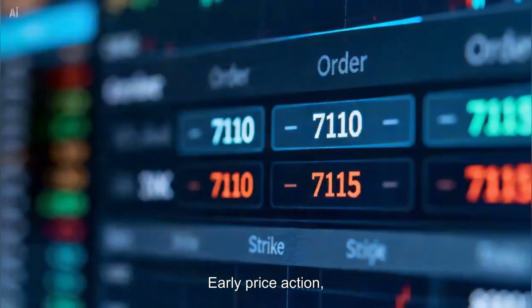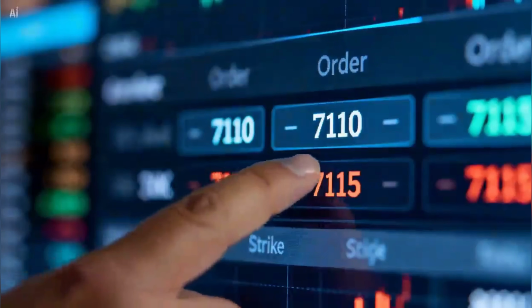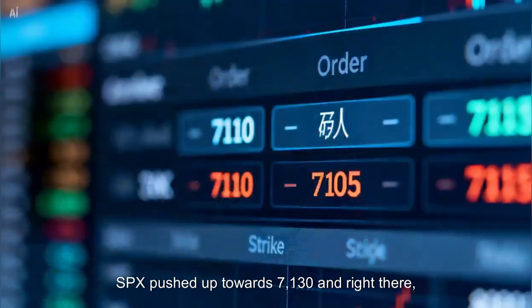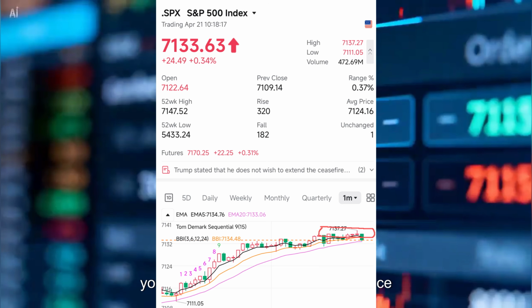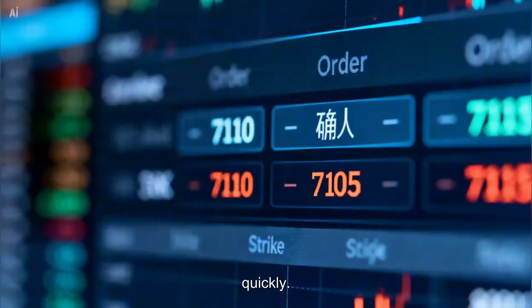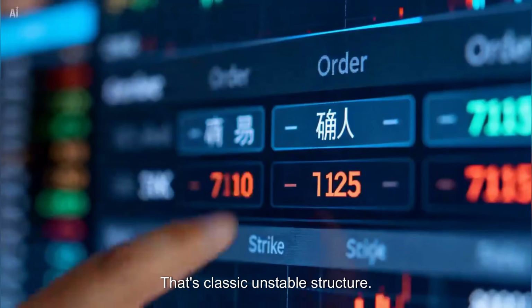Early price action, first warning sign within the first 30 minutes. SPX pushed up towards 7,130, and right there, you could clearly see strong resistance coming in. This is your first major clue. Price pushes higher, but gets rejected quickly. No clean continuation. That's classic unstable structure.